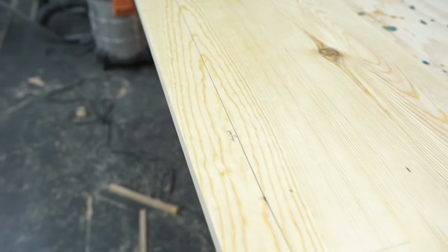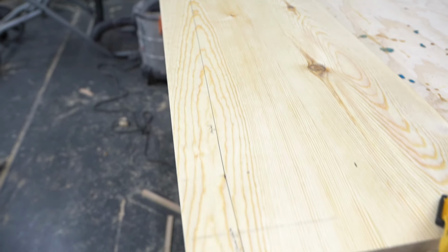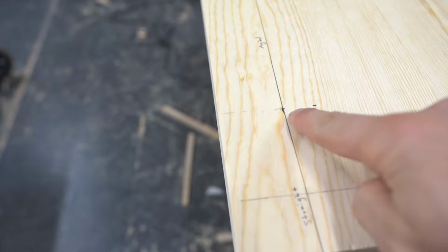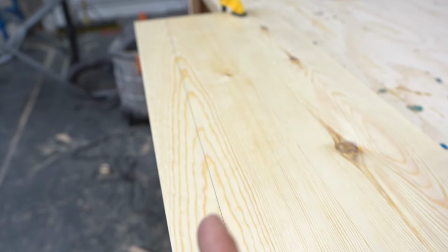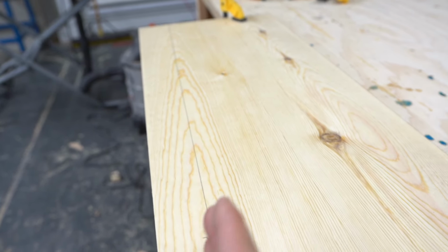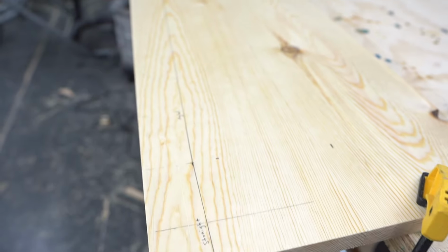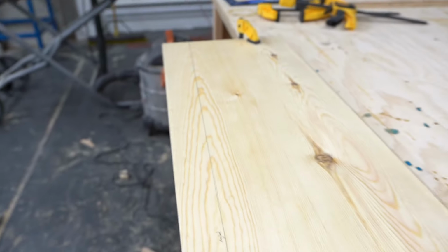Here's how I'm doing the angles. I was kind of confused on how to do this, but what I decided to do is I took the bottom measurement there, I took the top measurement here, so this is like 9.5 or something, and this is 12, and then I just took a straight edge and I connected that line. So I'm just gonna run the circular saw and hopefully hit that line. And that's how I'm gonna achieve this little bit wider base and slimmer top. So hopefully it works out.